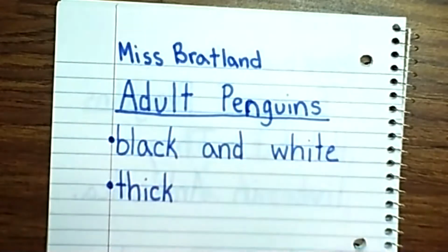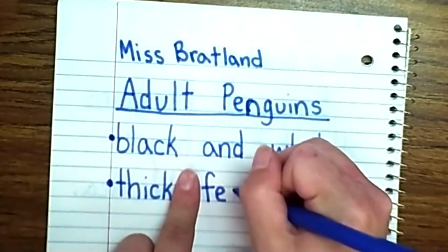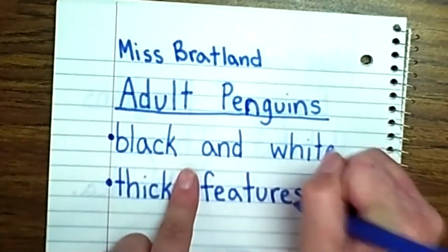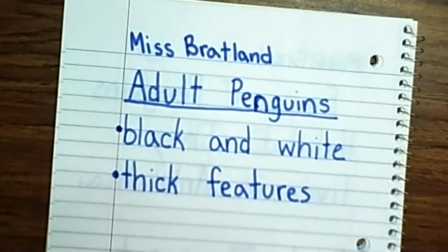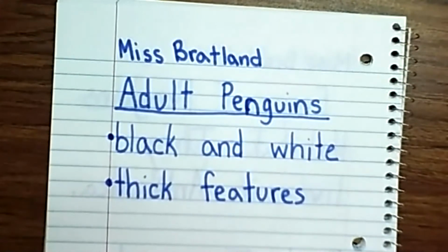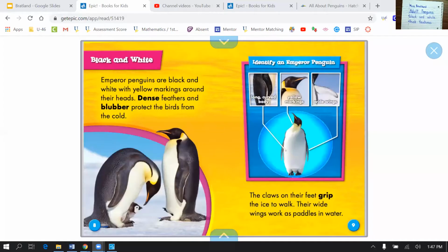T-H-C-K, thick. And then feathers. Silent A, T-ers. Thick feathers. If I'm going too fast, remember, you can just hit the pause button and catch up your writing. Let's keep reading. The claws on their feet grip the ice to walk.